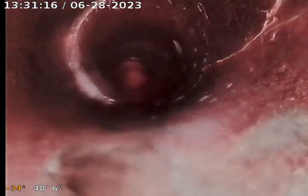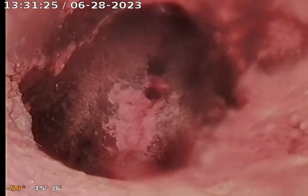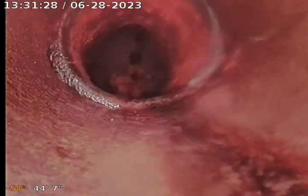We'll pull back slowly and take a good look. A little bit of offset in that joint there. Another offset in that joint as well. And as we pull back, we're coming up a little bit of a stack, and we make a little turn and transition to what appears to be cast iron. This cast iron waste line is underneath the rear of the property. We've got some of the buildup and debris out of the cast iron waste line.